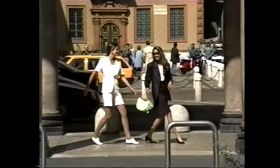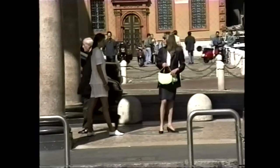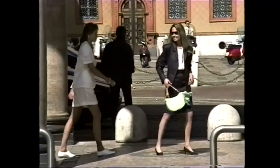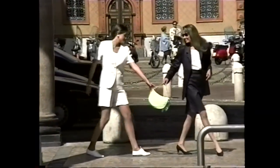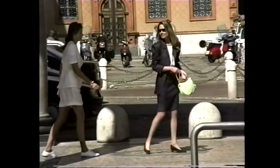A few people stop and take notice, a few tourists with their cameras stop and take pictures, but otherwise people just walk by and ignore it. This is a fact of everyday life in Milan. High fashion. Looks like they're practicing for a relay race.